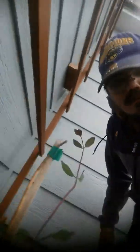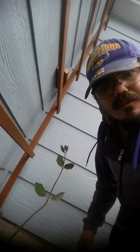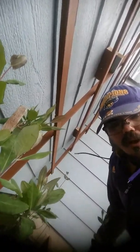And today I am showing you what we've done already. This is what we've done already. It's just a plant. The walls bush. Yeah, we have walls bushes going on.